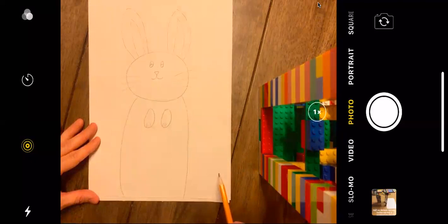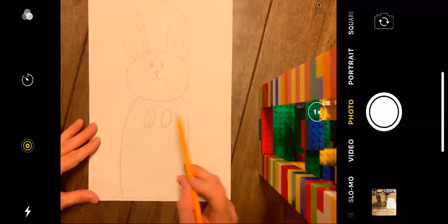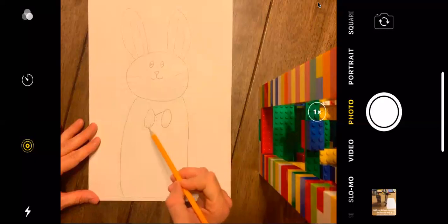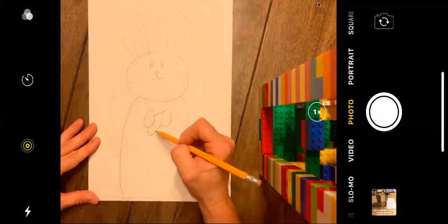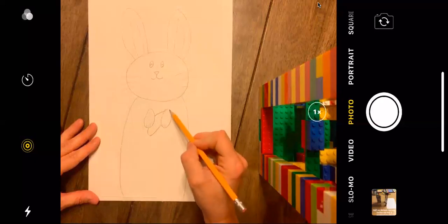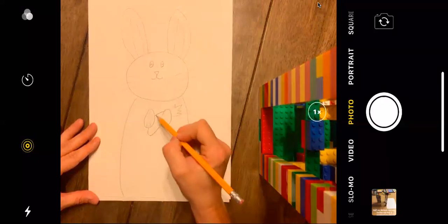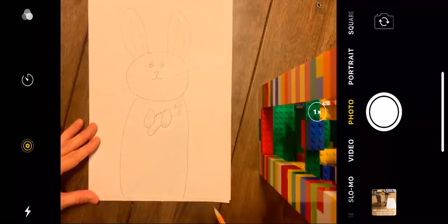Now, lots of bunnies like to eat carrots, so I thought maybe we could put a carrot here in the middle like he's holding it. So let's draw a line from here to here. And then we're going to come down here and do a little V shape. And then we will put the greenery on it up here. Okay. And then I also like to draw little lines on my carrot right here to give it some detail. That's not the greatest carrot, but you know what I mean.